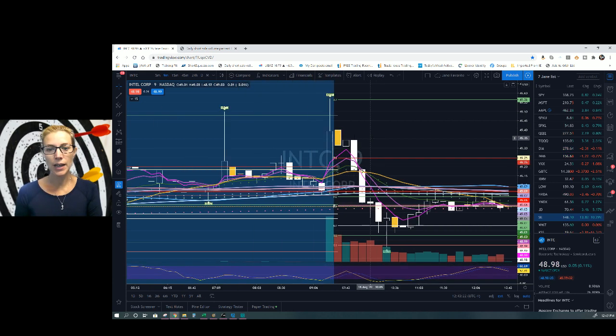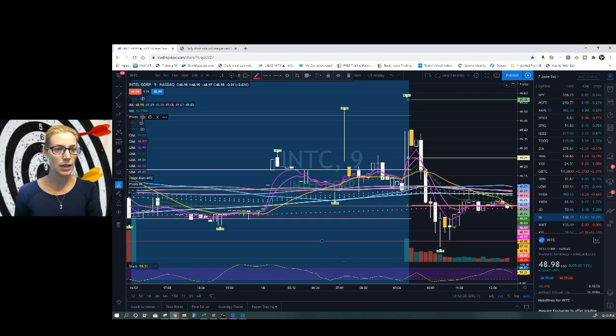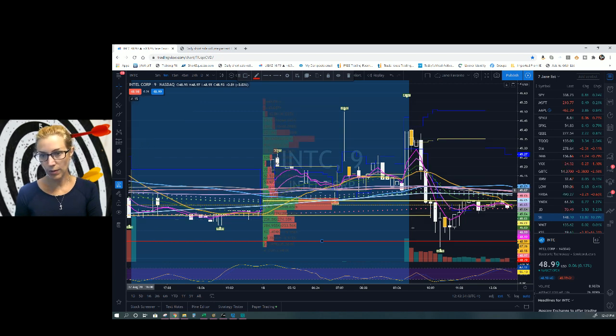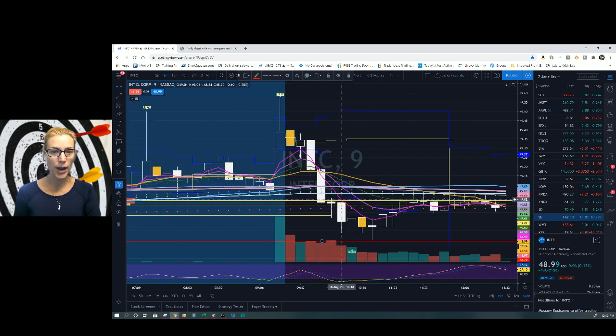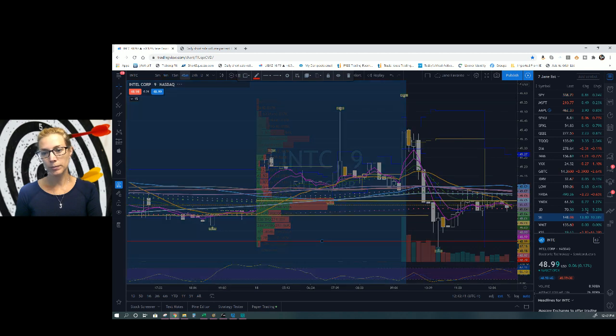All right, so Intel had a bit of a pullback, huh? We pulled back down here. Let's get rid of these lines for us. You guys don't need to see it. Now, let's also look. Do you guys use volume profile? Where are we in relation to the volume profile on Intel? For today, it looks like we are a bit below. Okay, let's go to our 45-minute chart.